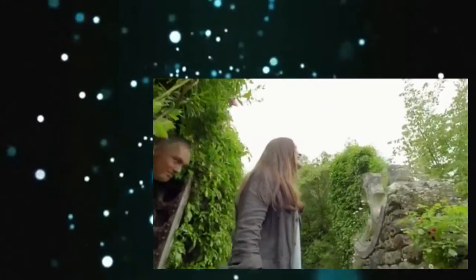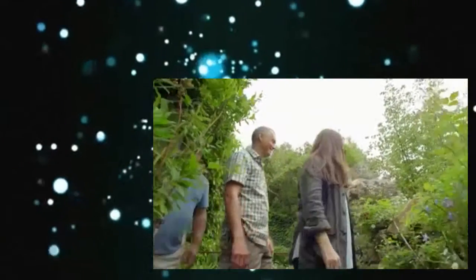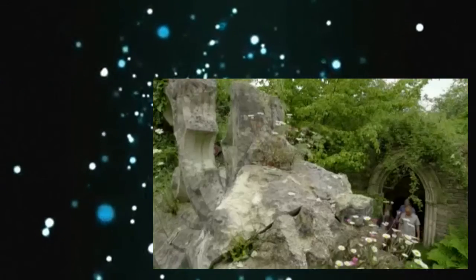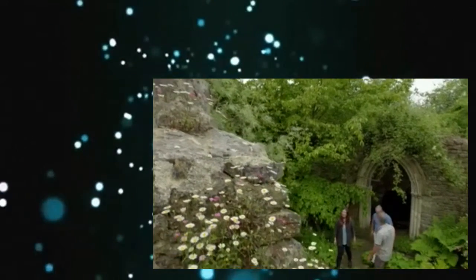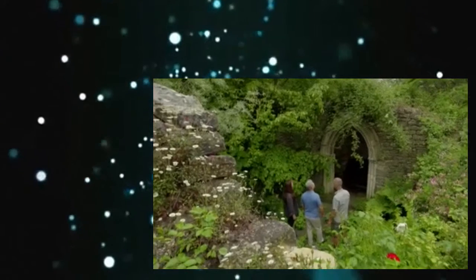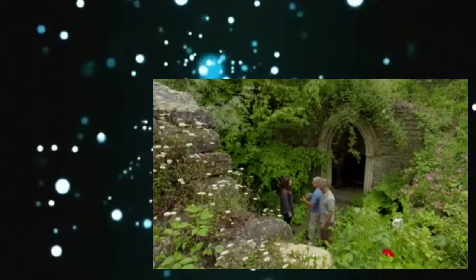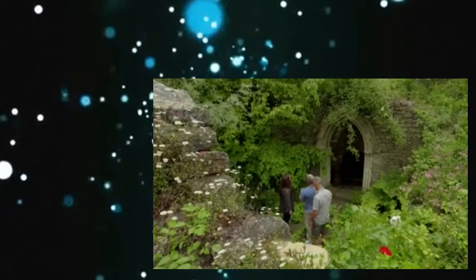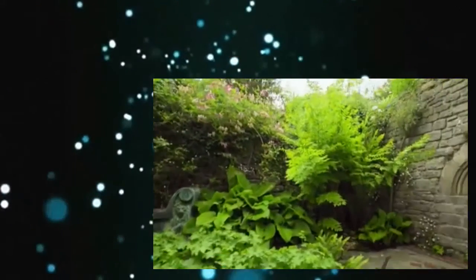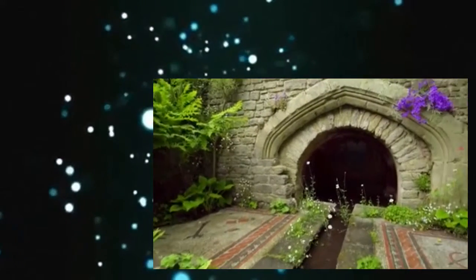Goodness. This is incredible. Absolutely incredible. That's Wedding Day rose just coming into bloom. This looks like it's been here forever, has it? That was the idea. I always dreamt that I wanted to have a folly, because there are a lot in this area. And I also wanted, because of the Roman connection in this area, to have some mosaics.